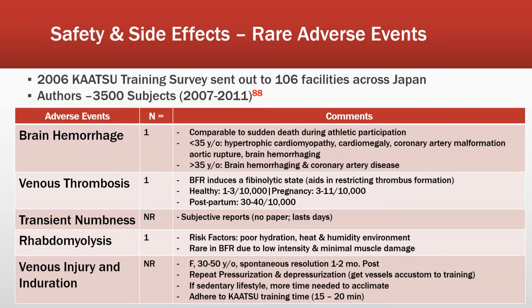So this was a second study that did a similar thing, that sent out a survey to KAATSU trainers in Japan, over 106 facilities. These authors also included the subjects within their own clinic, which over about a 5-year span included over 3,500 subjects. So there was one individual who unfortunately had a brain hemorrhage during their blood flow restriction training. The author's comment on this was that it is comparable to a sudden death event within any athletic participation.